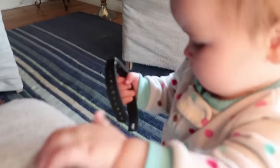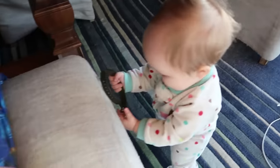My Fitbit because she wanted the pencil, and then she put both hands on it, and then she just held it. Let's see if she'll do it again. She's doing it.